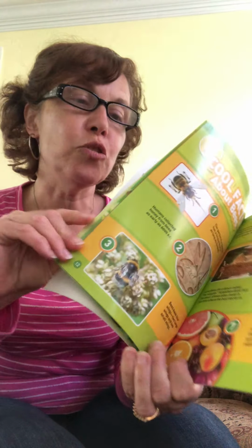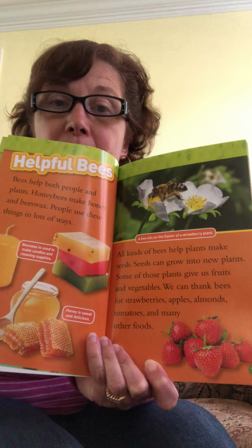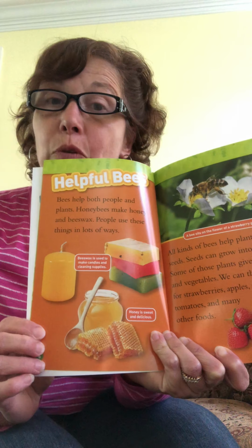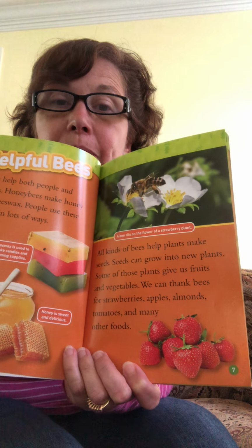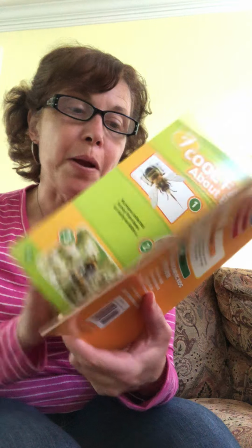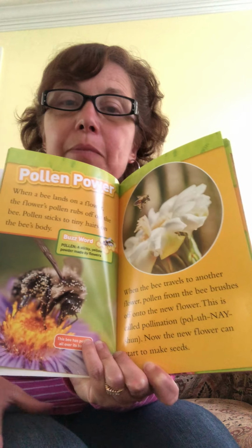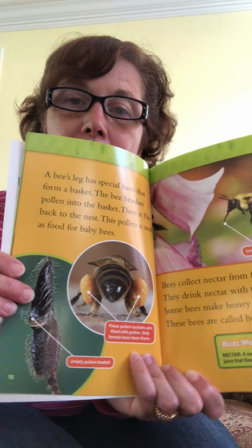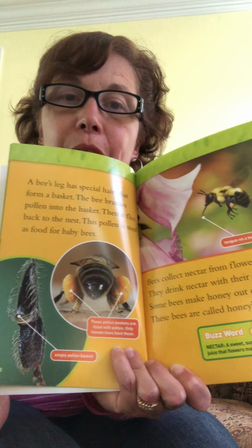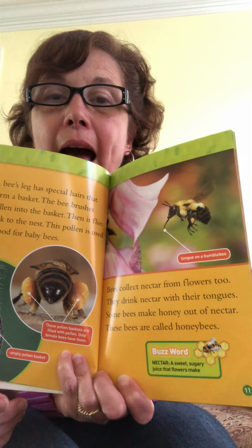Great. You are right. Bees are amazing insects. They give us many things, such as wax for candles and soap. They give us honey. They pollinate plants so that fruit grows. And remember, we learned something about pollination and how they carry the pollen on their legs in pollen baskets. And remember, we took a look at what pollen baskets look like when they're empty and they're full. And we learned about the special tongue that bees have that helps them to drink nectar from flowers.